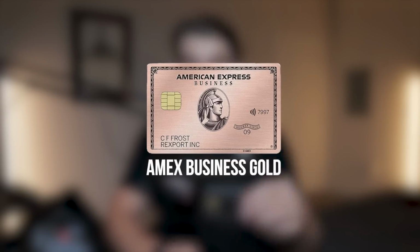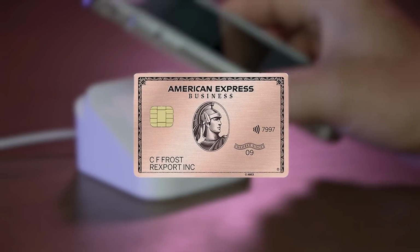Now let's move into the card that I literally added like 2 weeks ago at the time we were recording this video, that being the Amex Business Gold card. And yes, I do have the rose gold version of this card. So now I have both the classic and rose gold cards in my setup and actually in my daily wallet. But the main reason that this one actually is going to get at least a decent amount of use is because as of right now, I'm going to plan on using this as my gas station credit card as well as my phone service credit card.